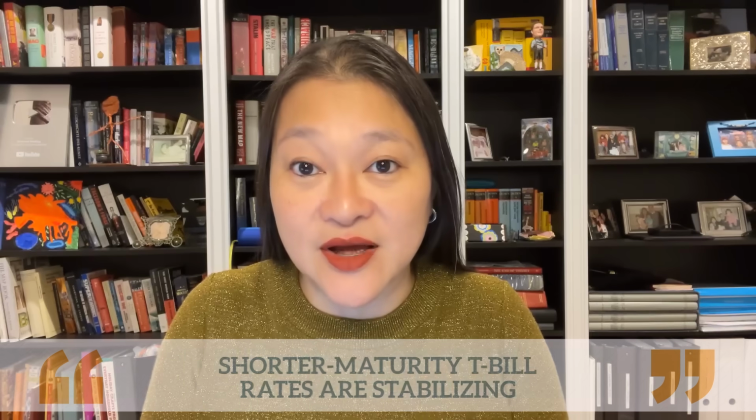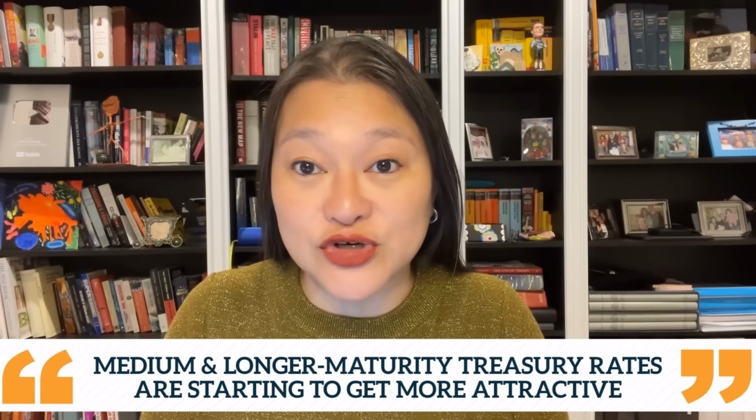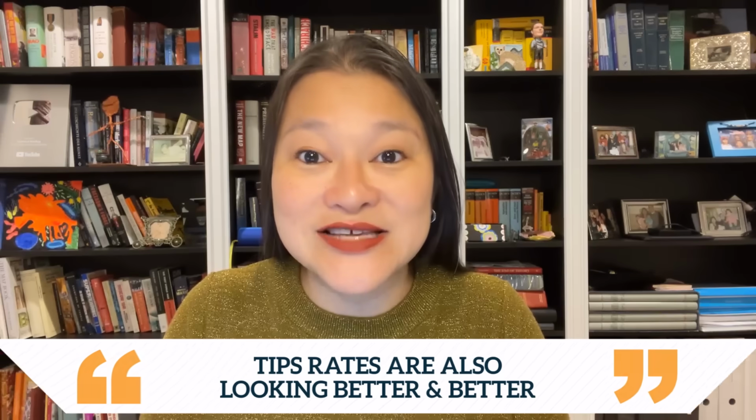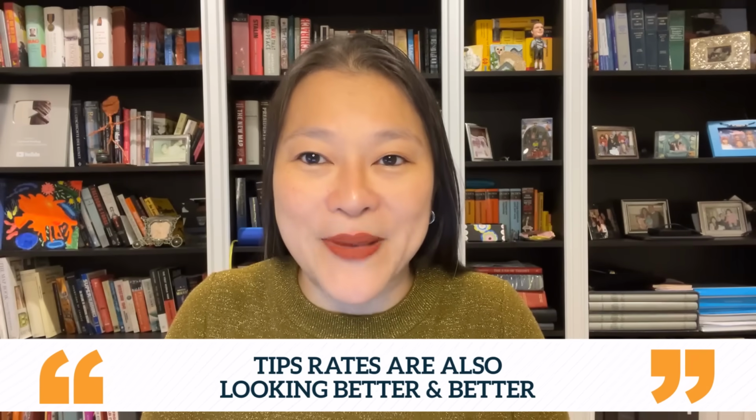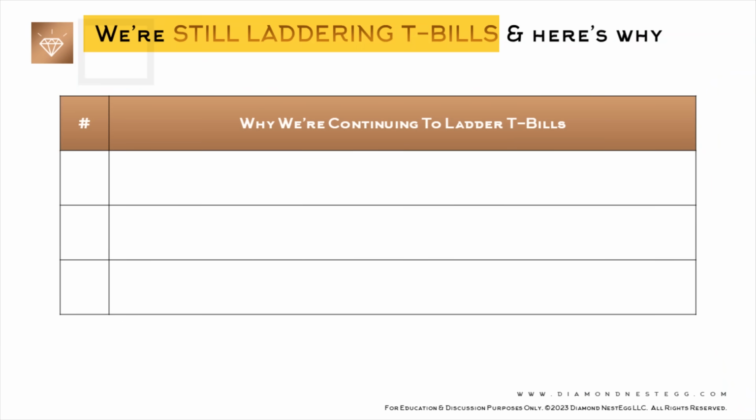are stabilizing, while medium and longer maturity Treasury rates are starting to get more attractive. And likewise, TIPS rates are also looking better and better, which brings us to a question that we get often from many of you. Have we moved some money from our T-bill ladders into medium and longer maturity Treasuries? And the answer is we're still laddering T-bills.